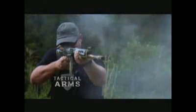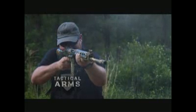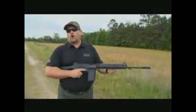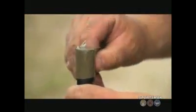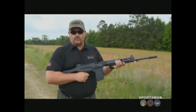Tactical Arms torture test of the FAL. Now it's time for the unscientific Tactical Arms torture test of the FAL. I clear the weapon out, tape the muzzle, make sure it's in condition 3. In this case, it'll be on safe with a loaded magazine in place and chamber empty. Then we'll bury it, see how it goes.